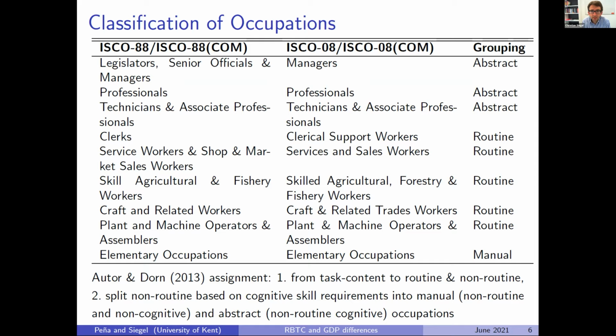The different data sets that we have, they have different occupational classification schemes, but this is broadly based on this ISCO-88 or ISCO-08 classification, and you have it here on the screen. So the basic idea is an abstract occupation includes managers and professionals and technicians, whereas routine workers are those involved in rather repetitive tasks in the production process, or also office workers in rather repetitive jobs such as clerical support workers.